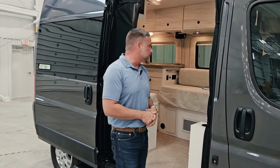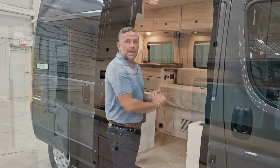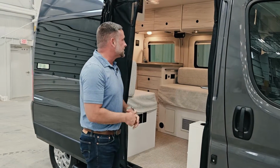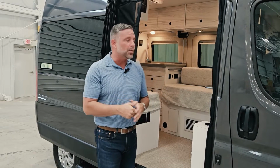But at the same time, we maximized the living area by giving you an open space so it feels less claustrophobic. So that is a 54-inch wide sofa, and it will turn into a 54 by 72-inch bed. So it is nicely sized. It's really on this floor plan, this platform. It is the largest in the industry at 54 by 72. So I wanted to point that out.